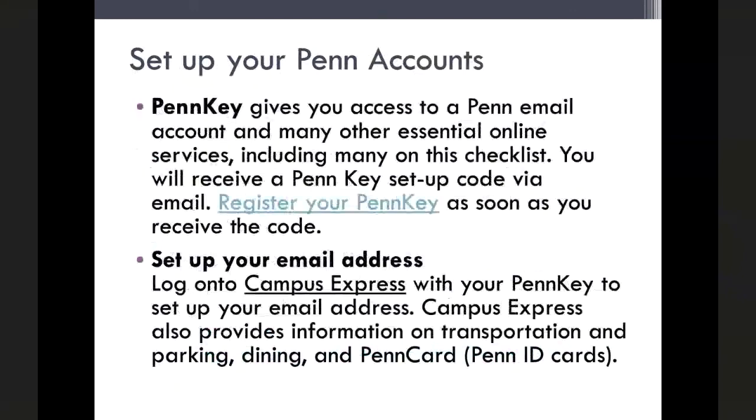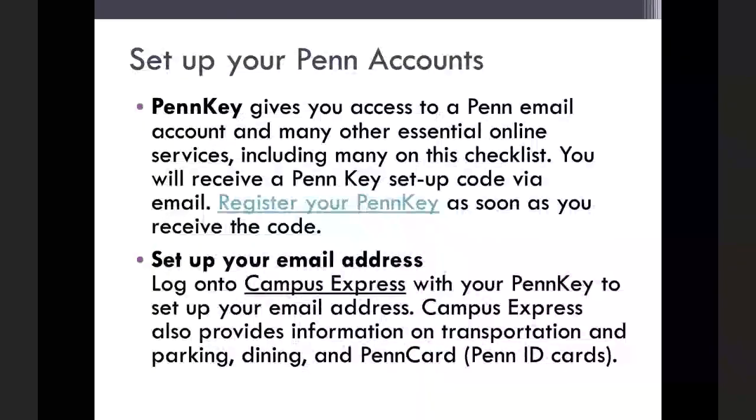Your Penn Key is a very important thing. It gives you access to an email account and many other online services at Penn, such as registering for classes or paying tuition. You'll receive a Penn Key setup code via email, and once you have that code, you can register your Penn Key. After that, you'll be able to set up your email address. You'll log into Campus Express with your new Penn Key and set up your email address. Campus Express is also a platform where you can find more information about transportation, parking if you're driving, dining, and your Penn Card, which is your University of Pennsylvania ID card.